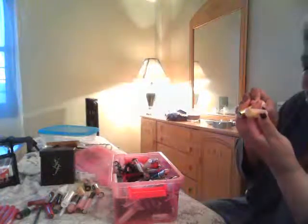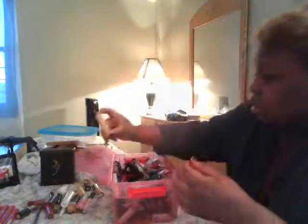Then I have another Elizabeth Arden lipstick in the color Ruby Rose, and that's how that looks. Then I have a Smashbox lip gloss in the color Pout.